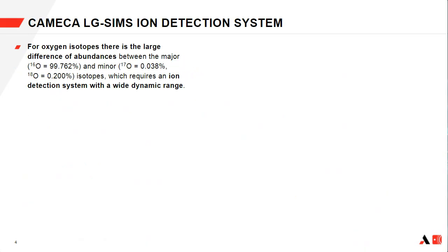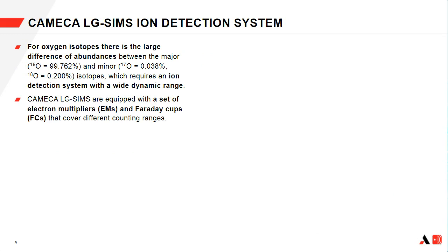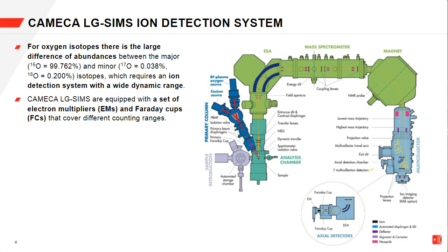For oxygen isotopes, there is a large difference of abundances between the major and minor isotopes, which requires an ion detection system with a wide dynamic range. Kamika LG SIMS are equipped with a set of electromultipliers and Faraday cups that cover different counting ranges. The synopsis of the Kamika LG SIMS instrument is shown here. It includes a magnetic sector-based mass spectrometer, a primary ion column with two sources, cesium and oxygen, and a multi-collection system.